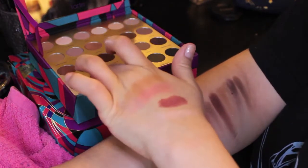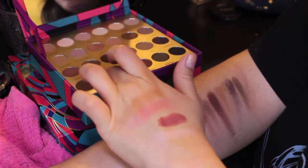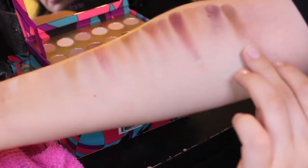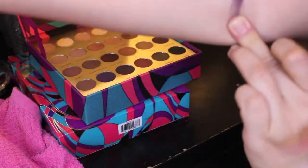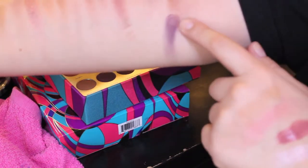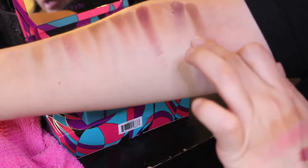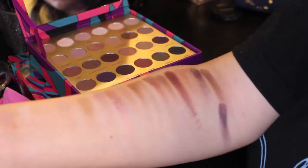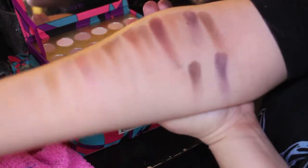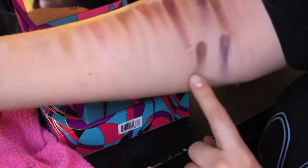Then you have Contrast, which is a super dark purple. I will admit this one is a little bit chalky, so I'm going to put it underneath right here. But super pigmented. As you can see, this one does have a little bit of a kickback and it's a little bit chalky because as you can see, that's where I originally started and it kind of went pale. But nonetheless, it's really pretty. You just gotta work with this color. Then you have Make the Gradient, nice for the outer V, right there.